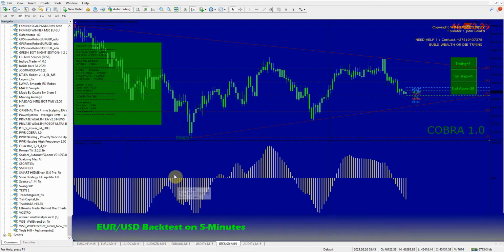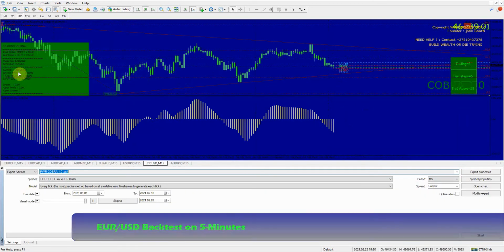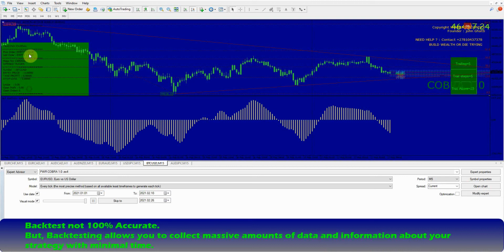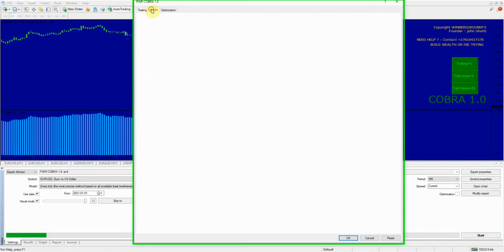I will do a backtest on Euro United States dollar currency and see how the COBRA 1.0 trading algorithm would have performed from the beginning of this year. Although not a very accurate method of determining how good the robot is on a live market, backtest usually shows a trader the probability and possible outcomes while using the EA.